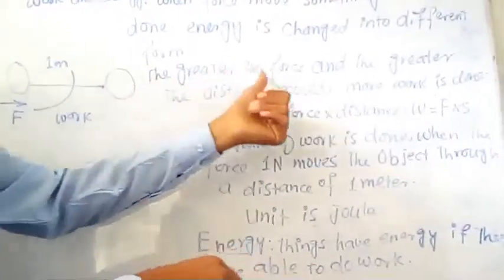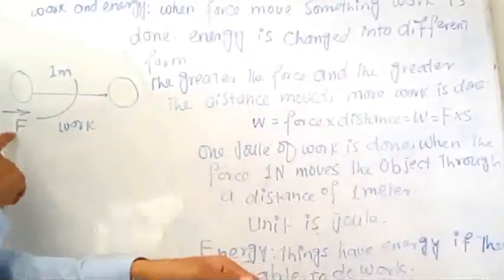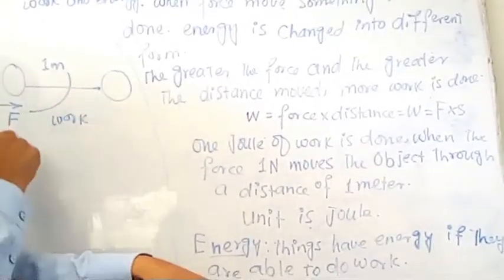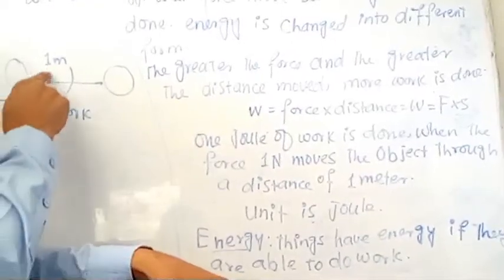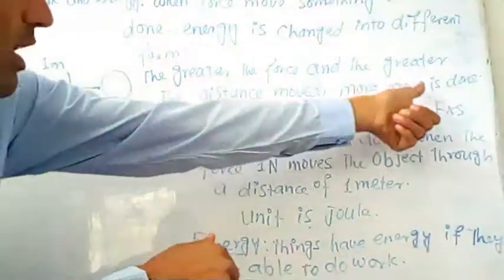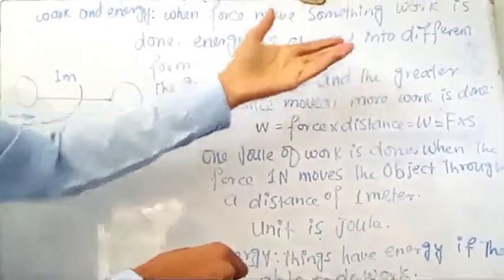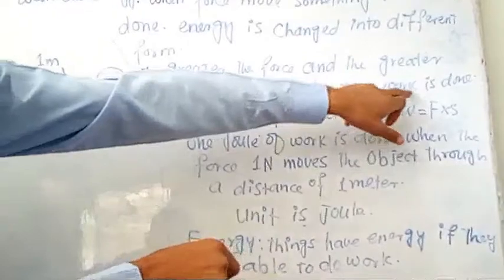So the greater will be the force, the greater will be the distance. For example, if we apply 1 Newton force here, now the distance will be 1 meter. If we apply 2 Newton force, the distance will be 2 meters. So the greater the force, the greater the distance moved, so more work is done. It means if the force is increased, the distance will also be increased, and the amount of work is also increased.